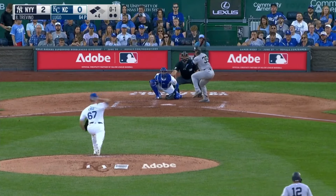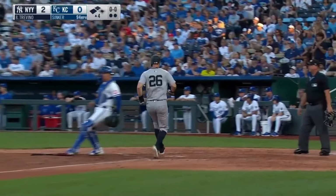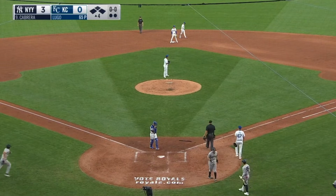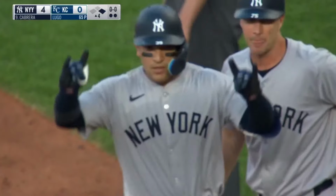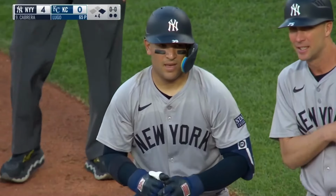Second and third, two out. Line drive, base hit center field. LeMahieu scores. Here comes Grisham. He will score. It's a two-out, two-run single from Jose Trevino, and the Yankee lead is 4-0.